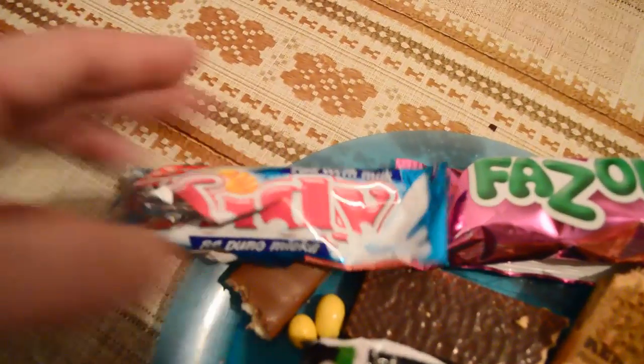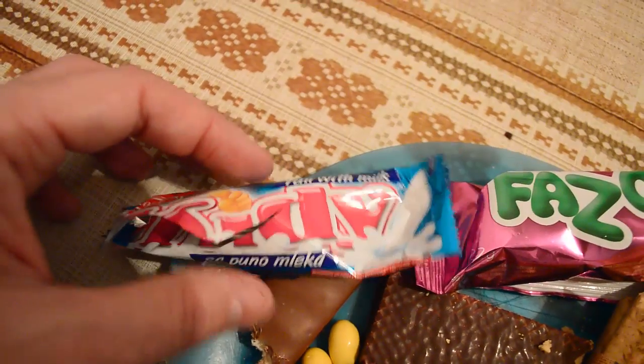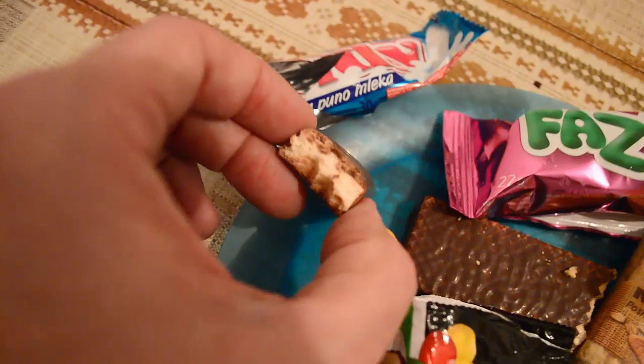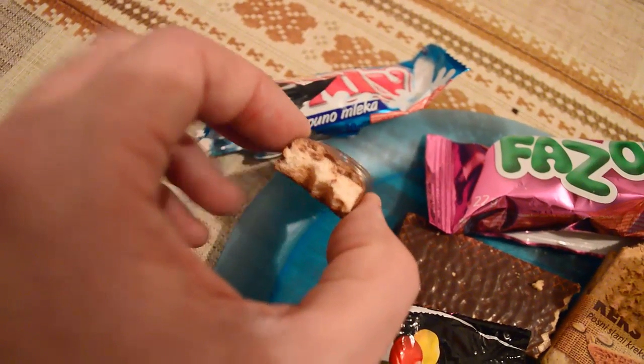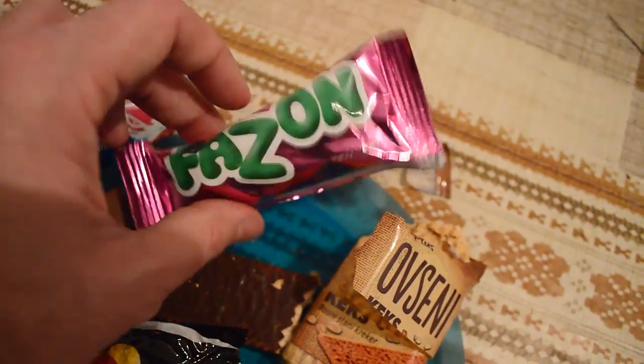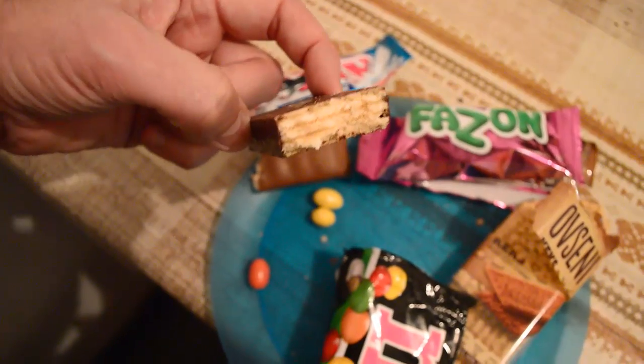There's Kidy. And I told you it says full with milk. Made in Subotica. Here's what it looks like. If you can see in there. It's got nougat, caramel, and brown chocolate. Fazon, that was really a nice one. I like those little wafery things. You can see inside it's got wafers and some different cream and chocolate on the outside. These are really nice too.